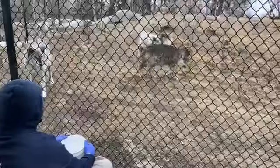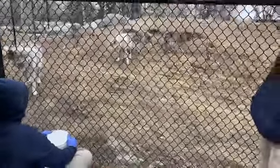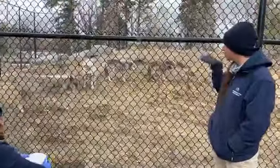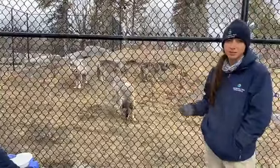Someone's asking where these guys sleep, and do pack dynamics play into that at all? They tend to sleep on the heated rocks that are just behind where they're standing. They do also have an indoor area that they can choose to come in and out of as they please.